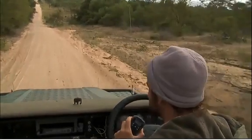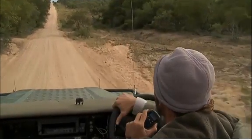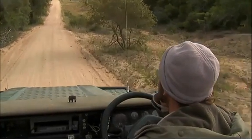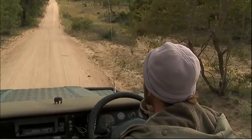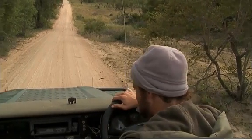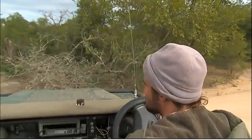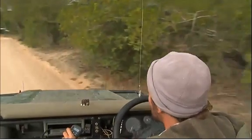Just going to get an update. Stations, I'm not able to get onto the Eastern radio. Is it possible if I could get an update on the wild dogs? Copy, thank you. They've just crossed into Arethusa. So Arethusa's right next to us over here. Let's see if we can get there as quick as possible. Let's go and find these wild dogs.